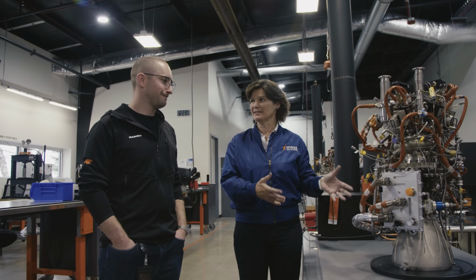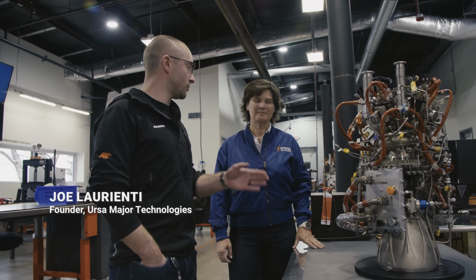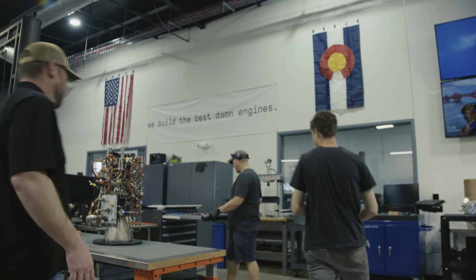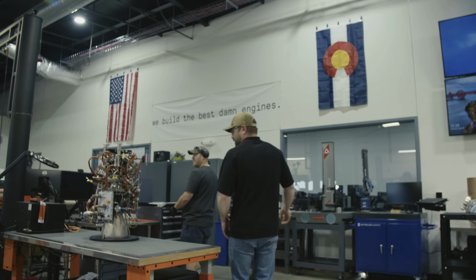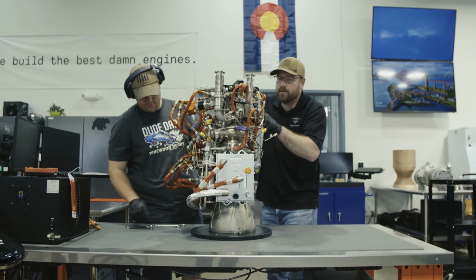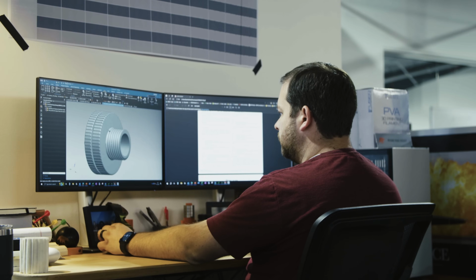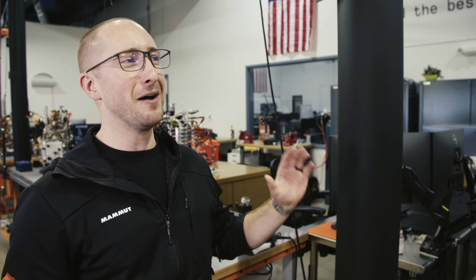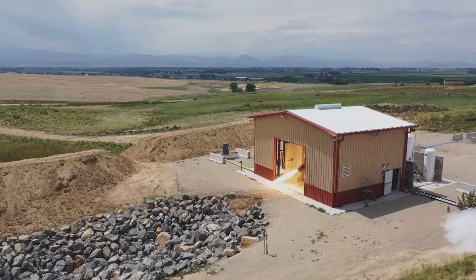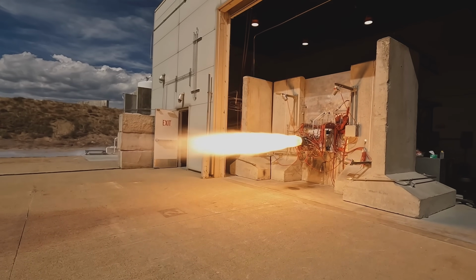Is this really it? Is this the Hadley? This is a Hadley just like the one that flew at Stratolaunch. So we're standing in the assembly line for our Hadley engine. This was our first product. This is actually the product that took us from space to hypersonics. While this is the assembly line, this is where all of the engines are hand-built. We have engineers that are designing or looking at test data. We have about 100 yards from us a facility where the engines are tested. We actually fire every engine before it goes to a customer.